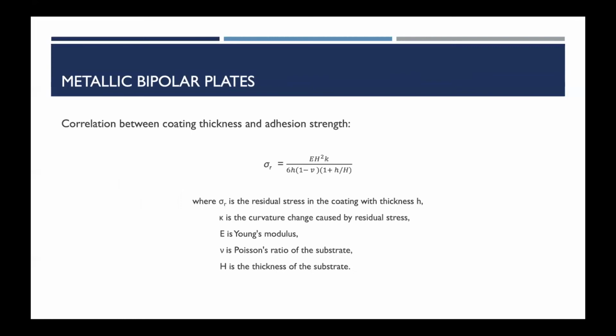The interfacial adhesion strength is influenced by the compressive residual stress at the interface between the coating and the metal. As indicated in the equation, coating thickness and residual stress are inversely related. As coating thickness increases, surface residual stress decreases, which leads to lower adhesion strength. Even though the increase in coating thickness leads to a decrease in adhesion, corrosion resistivity can still increase. As a result, there is a trade-off between adhesion and corrosion resistivity.